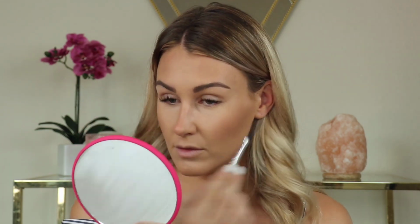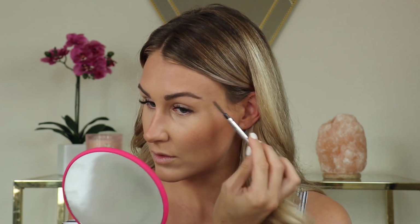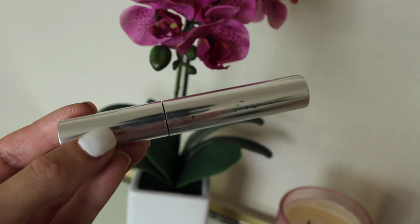Okay, so now I'm going to brush through them with my spoolie, just to disperse everything so that there's no harsh lines. Okay, so not the best, but you get the idea. And then to set that, I'm using my Anastasia Beverly Hills Clear Brow Gel. I'm just gonna run through everything I just did.